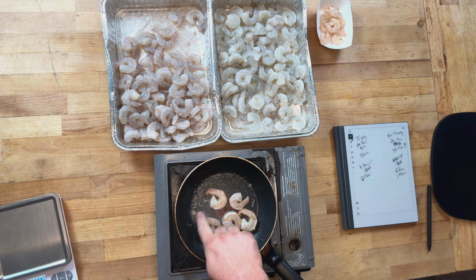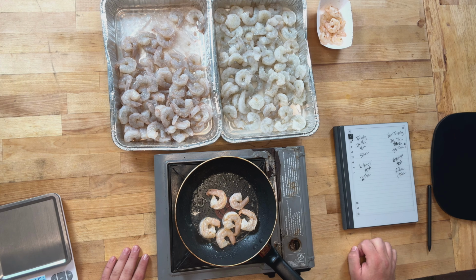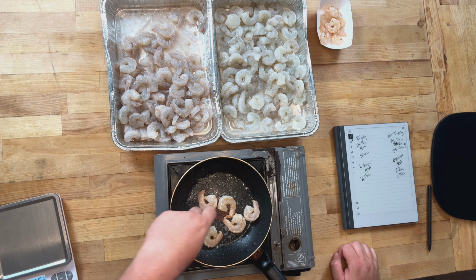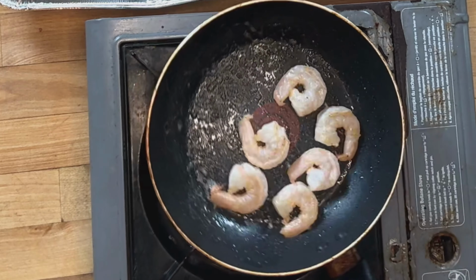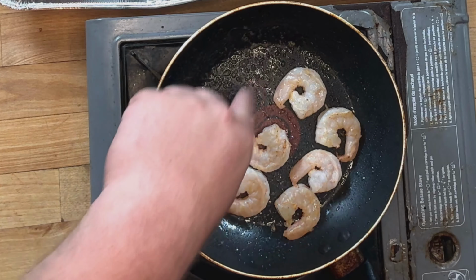Again, notice all the white that's come off of these. And again, that's going into your sauce. That's downgrading your sauce. I'll cook them till I get color, just like the other one. I feel like that would be fair. And look at all the stuff on the pan.